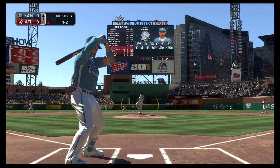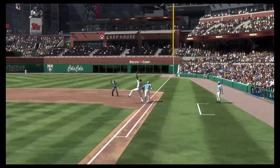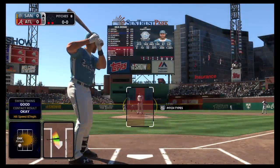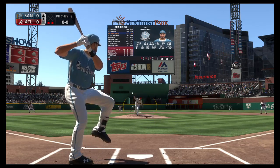The 1-2. Hit back up the middle. Albies scoops it up. And a bit of a high throw that time, but no problem over there at first as they record the out. Stepping in, J.D. Martinez, as he'll get his first opportunity in this one.